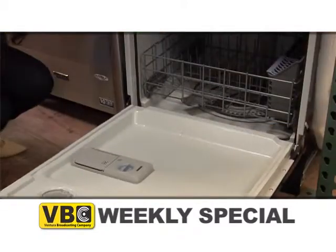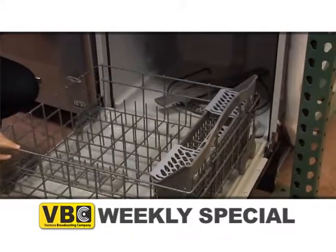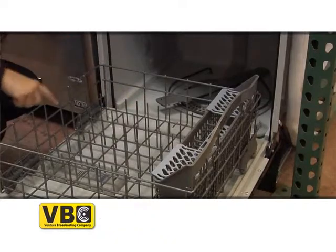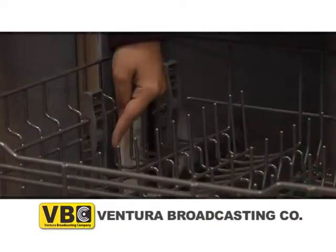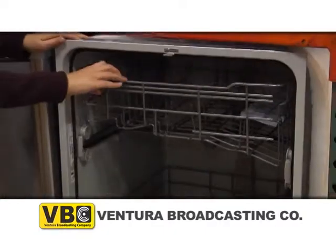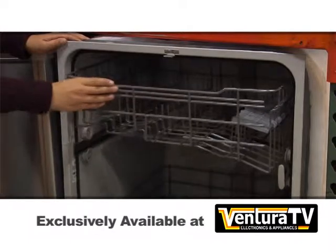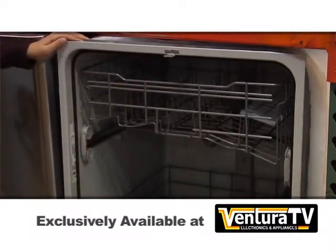Its premium dark DuraGuard nylon racks are heavy duty and will protect dishes from scratches and damage, while also resisting rust. Its tiered upper rack design and oversized capacity tall tub holds tall items like cookie sheets, pitchers, and mixing bowls so you can fit more dishes into each cycle.